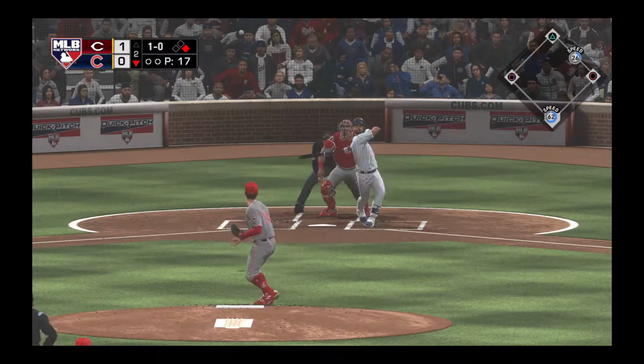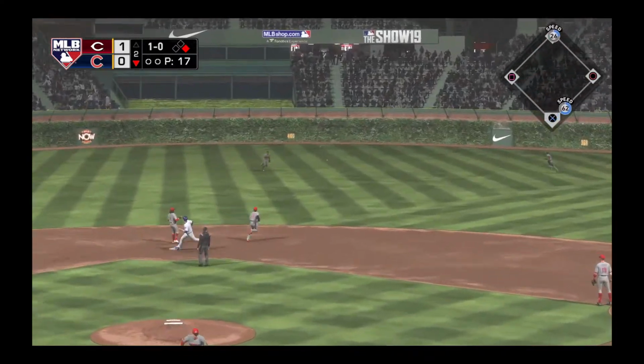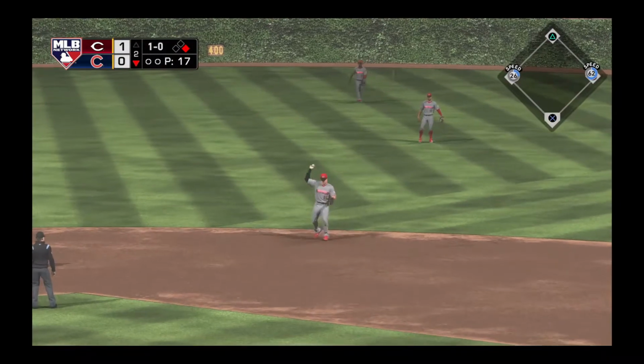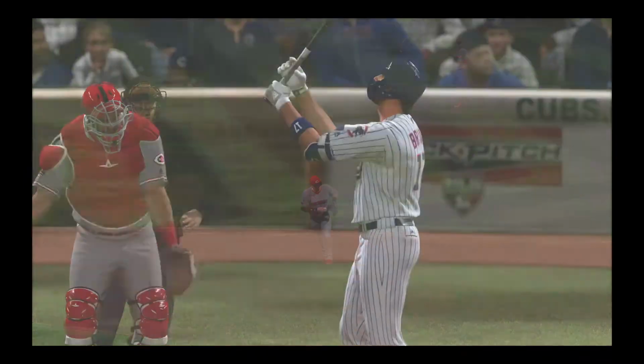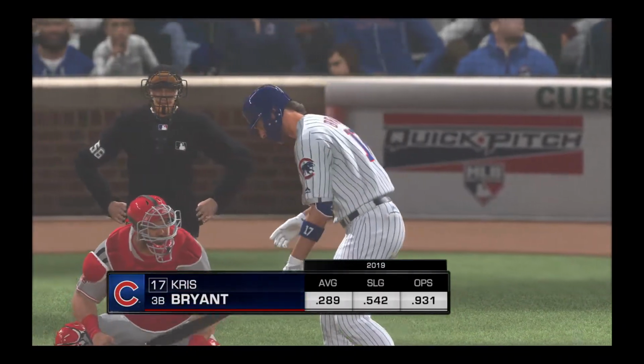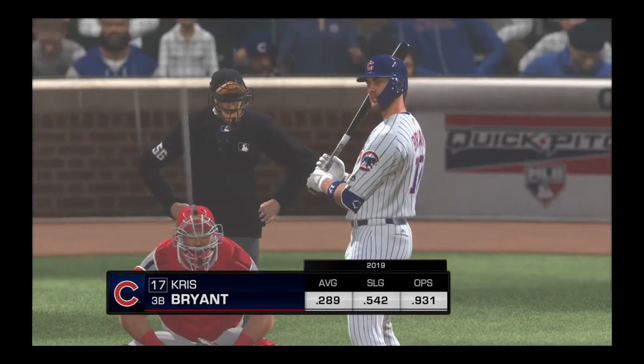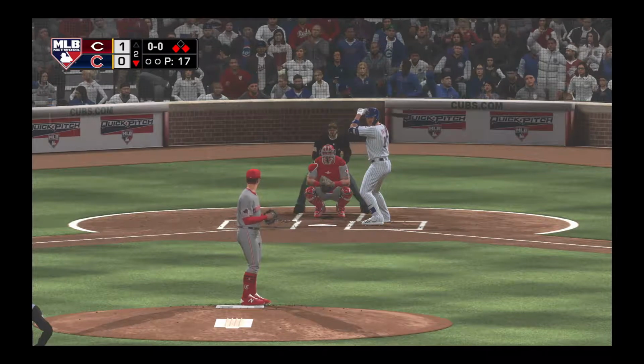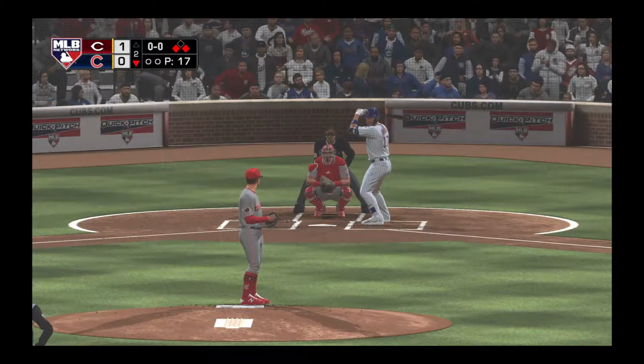Runners off for second. Line toward right center. And the hit and run works to perfection as it's into right for a base hit. And now they'll have runners at the corners to start off the inning. At the plate, Chris Bryant, as he's got a chance to tie this ball game up with that equalizing run just 90 feet away at third.